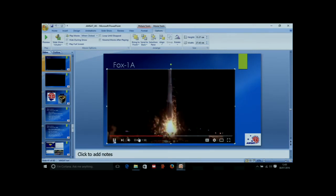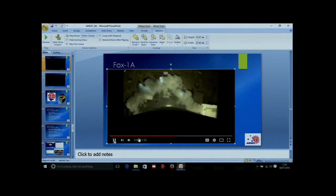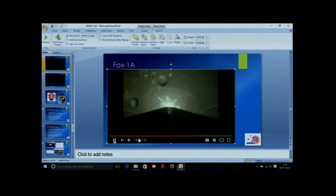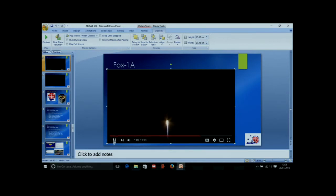Perfect launch. Of course, as soon as it gets up to a certain altitude, they stop talking publicly about anything. And then we go back to the propaganda. I'll stop it here. You get to see the presentation again.